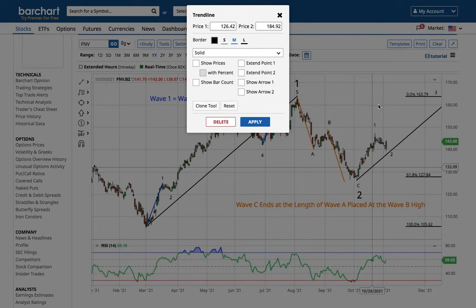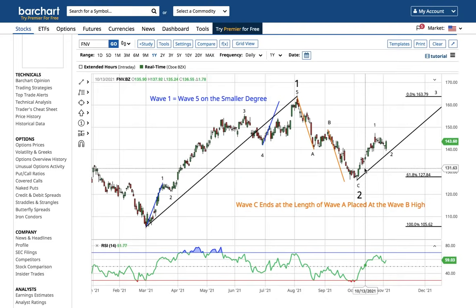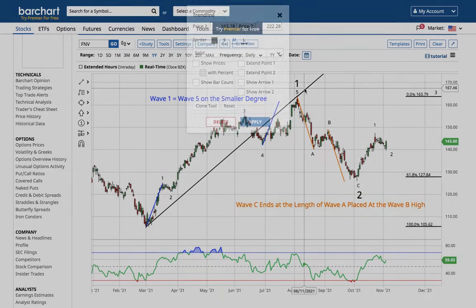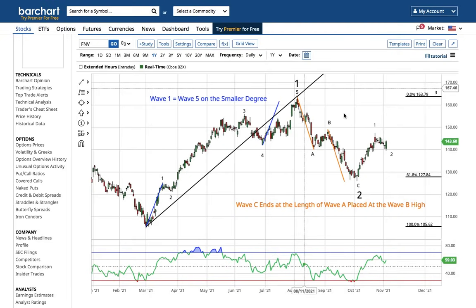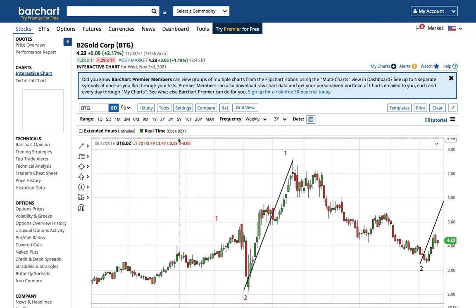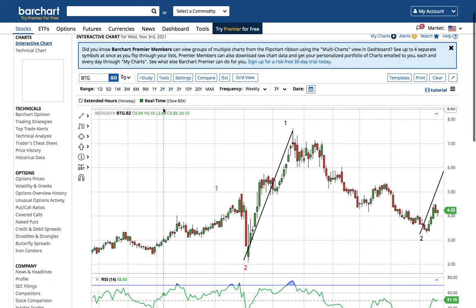Then it will have a shallow wave 4 correction that will conservatively retest the wave 1 high. The length of wave 5 is the length of wave 1, placed at the wave 4 low. So if wave 4 retests the wave 1 high, wave 5 is the length of wave 1, placed at the wave 4 low. That will take Franco-Nevada to 222 in the long-term cycles. Great evidence for a lot of members of this sector. Here is BTG Gold Corp.